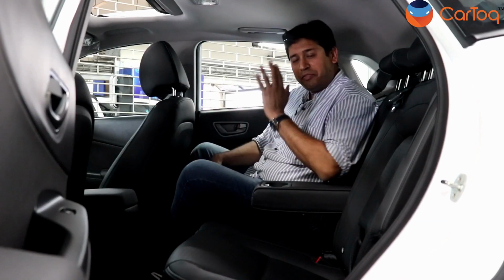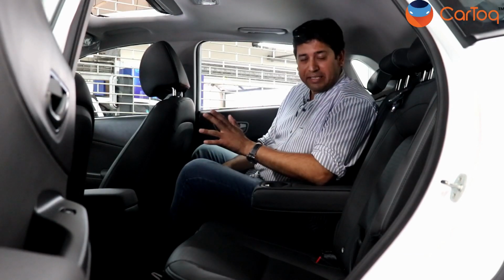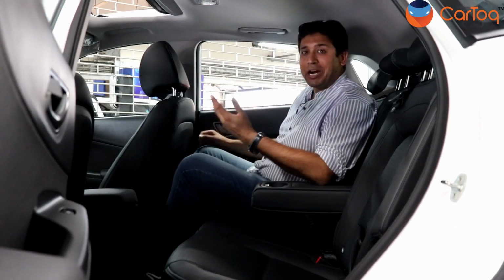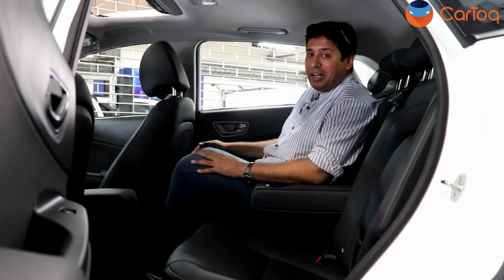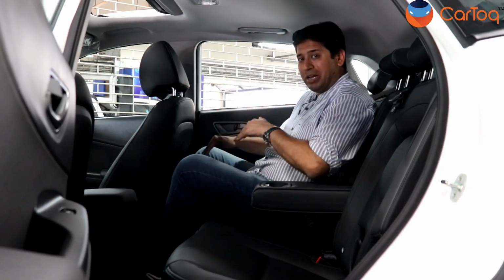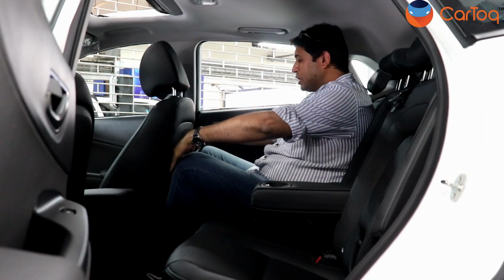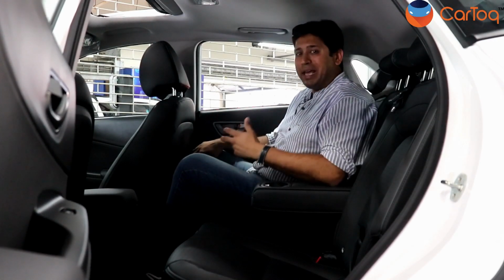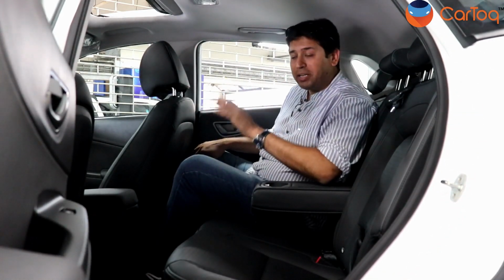Now, as I told you, the front seat is positioned for my height. I stand 6 feet tall, and expecting Tucson kind of space at the back will not be a good thing. It is slightly tight. As you can see, my legs are not going under the seat, and I have just about 2 inches of space between the knee and the back of the front seat. So yes, space isn't its forte, but it's a good place to be.